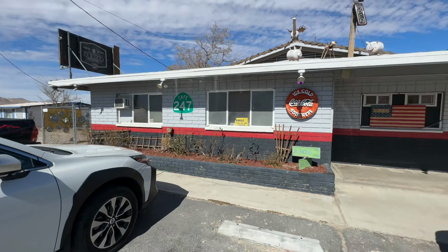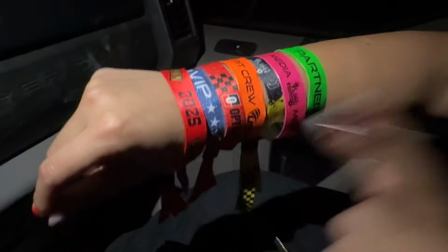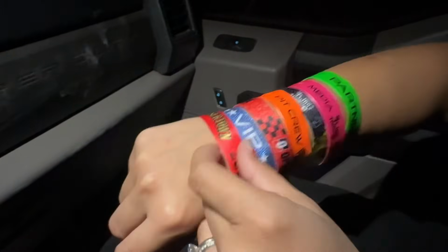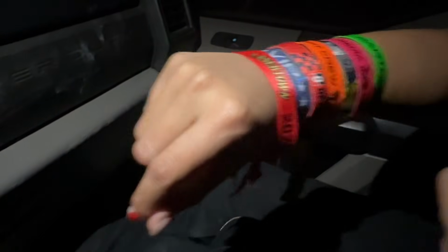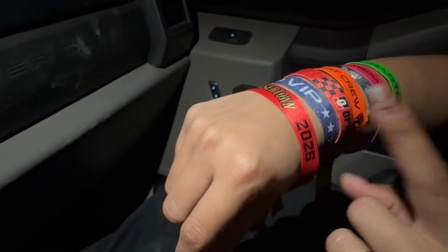I'm only going over this because I know you guys are gonna ask. So what are all these bracelets? All of these bracelets are for a specific thing. So this is access into Laser Town, alrighty? This is similar to the area of like where people park for KOH, but it's typically for racers only, so we had access to that.